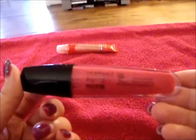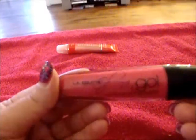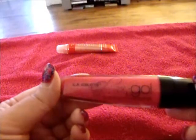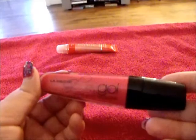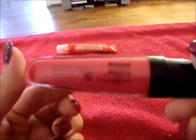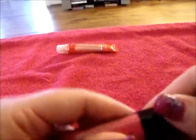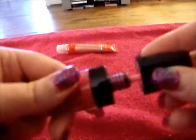Okay, my second lip gloss. I got this one from my local general dollar store. It's from LA Colors. And the name has been rubbed off of it, so I can't read it too much, but it's something Go. And it says on the Go Pocket Lip Gloss. The number for it is BLG350, and the name is called Dazzling, D-A-Z-Z-L-I-N-G.